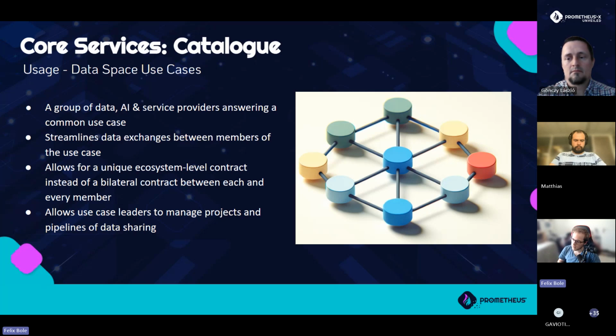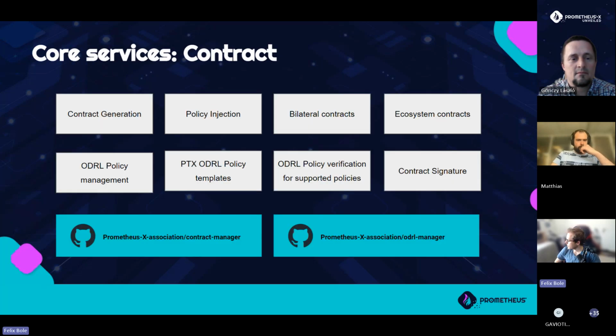This takes away the need to have unique bilateral contracts between each and every single member of the Dataspace use case in order to authorize data exchanges between members of the same use case. This basically helps tremendously in authorizing and managing data exchanges between members of a single use case. So this makes the direct link to the contract, because the contract has this type of contract as well that is handled within Prometheus-X.